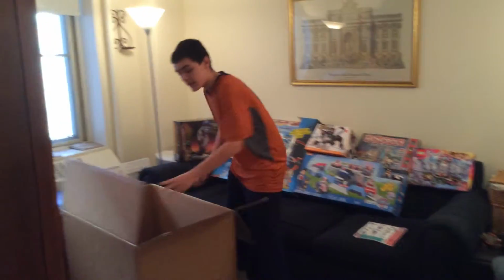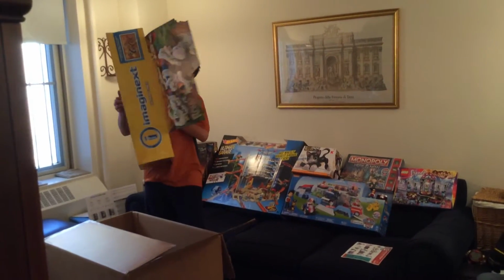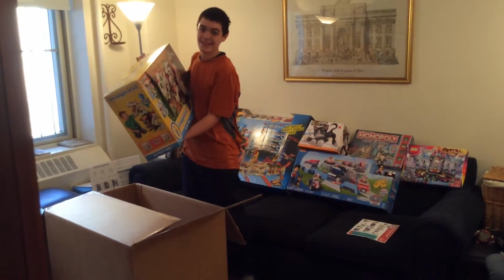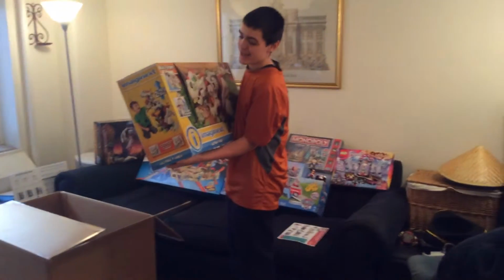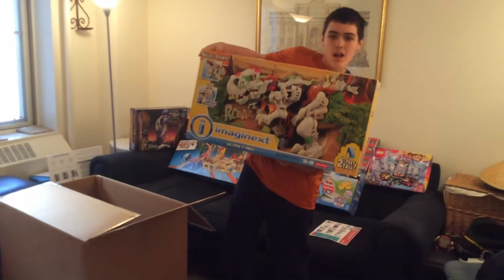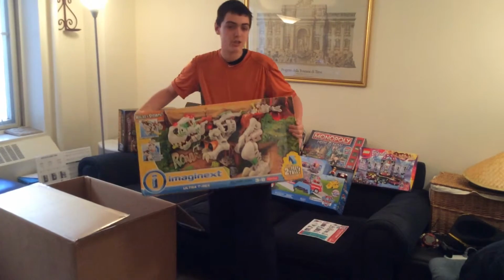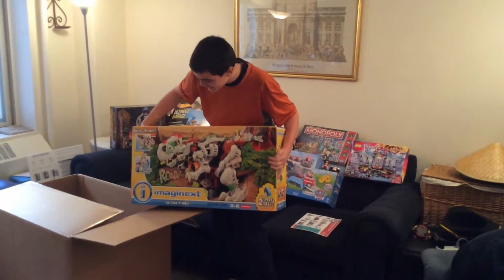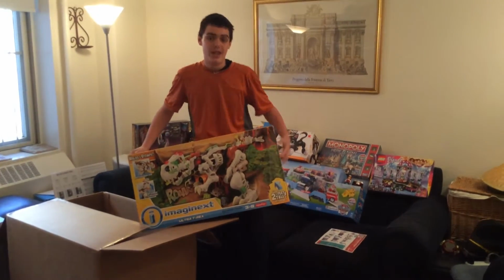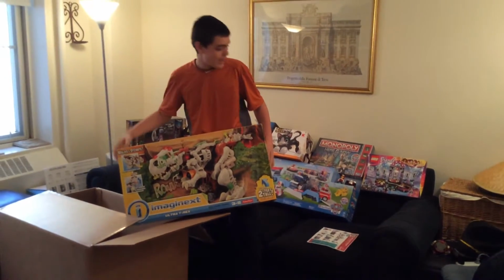And last but definitely not least, the Imaginext Ultra T-Rex. This seems fun, but I would want to give this to the children's hospital wing because honestly, they need it more than we do, and this seems fun, so they really like this. I bet they will.